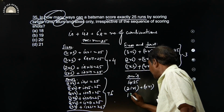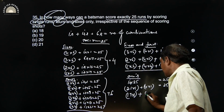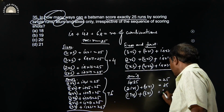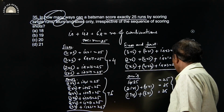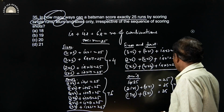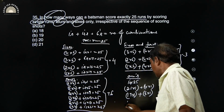Let us come to 19 ones. 19 ones plus 1 6 you can take. So 6 into 1. So this is again 25. Right. So how many are there? 4 plus 10, 10, 13. 13 plus 13, 16. 18 you can take here.